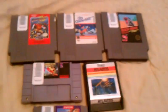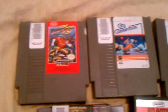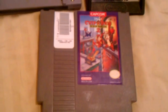So that's my quick little pickups I'm sharing with you today, guys. Let me get one more look at them for you. Dash Galaxy and the Alien Asylum, $1. City Connection, $1. Mach Rider, $1. Mickey Mania for Super Nintendo, $1. There's the Atlantis that was part of my Turtles collection. And, of course, the pickup find of the day was Chip and Dale Rescue Rangers 2, guys.